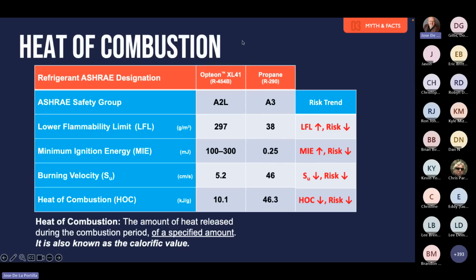Okay, Don, you want to walk us through this one? Sure. Very good, Jose, by the way. Heat of combustion: how much heat is released when the refrigerant has been ignited? It's expressed in kilojoules per gram. Notice how much lower the heat of combustion is, again, for 454B as compared to R290. The lower the heat of combustion, the lower the risk of an ignition event. And just as a fun fact, any refrigerant with enough heat to it will combust. So it's not like A2Ls are extreme compared to A1s. Just for the knowledge there. Okay, go ahead, Jose.